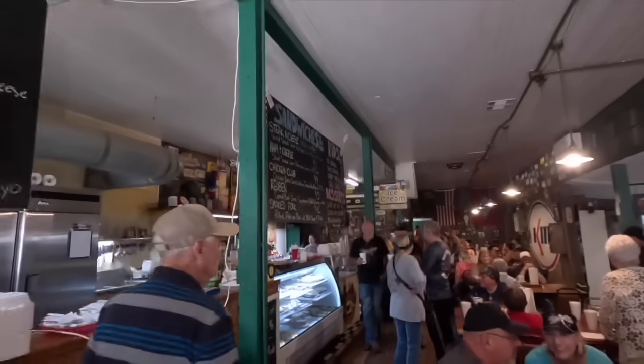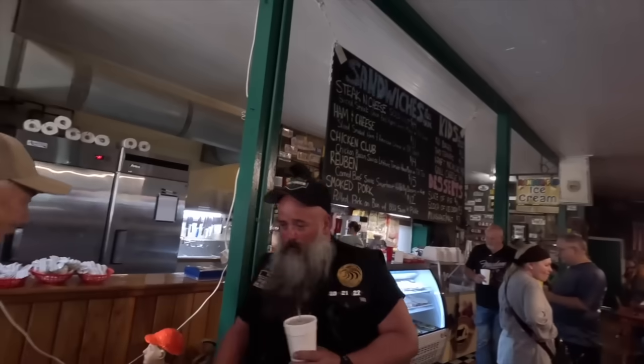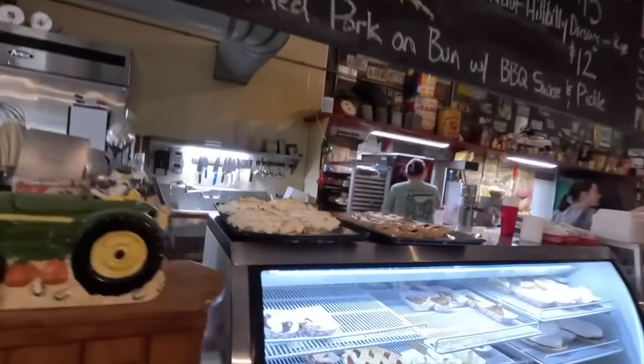You can see they're grilling the burgers right there. People are all sitting down, enjoying their meals, and here I'm telling you something about where's the pie. I need to find the pie, and I think it did not take me long at all to find it sitting right there in this cooler.